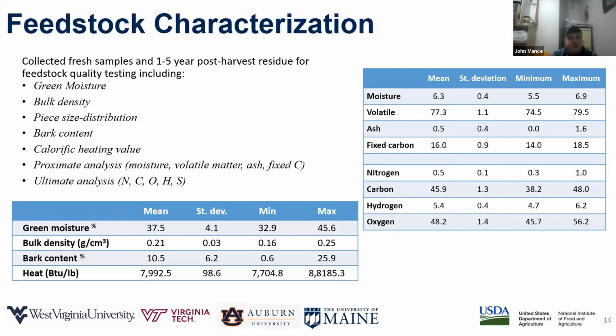For the site in Ohio, we collected wood chips of mixed hardwood species. You can see some results, including the green moisture content, bulk density, bark, and heating value in the associated tables. We found moisture content of those green chips at approximately 37.5% and heating values ranging from 7,700 to 8,800 BTU. For the additional logging residue sites, we are collecting species-specific residue and solid pieces for 1 to 5 years post-harvest and analyzing the degradation effects, to learn how long it is effective to revisit logged sites for residue collection as a bioproduct feedstock.